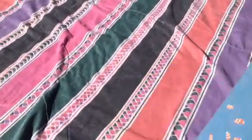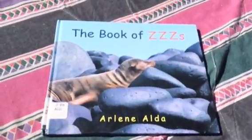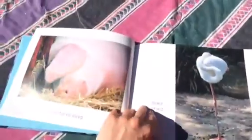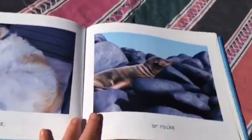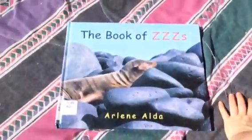And then the last book is one of our favorites, has been one of our favorites, and it's the Book of Z's, or Zzz, however you want to pronounce it. It's by Arlene Alda, and I like it because it's real pictures of animals and beings sleeping in their own different ways. Since my little one's name starts with the letter Z, that's been especially special for her, having it titled the way it is. It talks about different ways of sleeping, and whether you're ready for sleeping, and where you can sleep, and all of that. That was a good one as well.